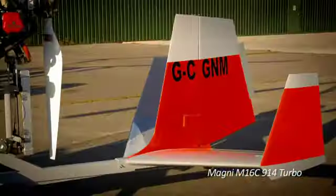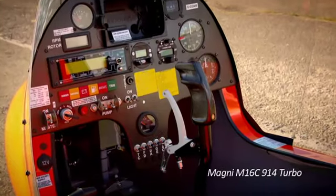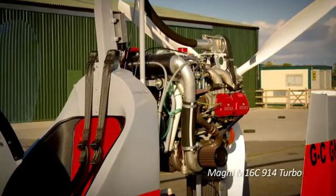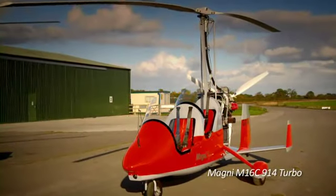To look at the Magni M16, there's really not a huge amount of difference. To understand her superiority, you really have to fly her. She already has the 914 Turbo as standard, and like all great machines, she surpasses her environment.